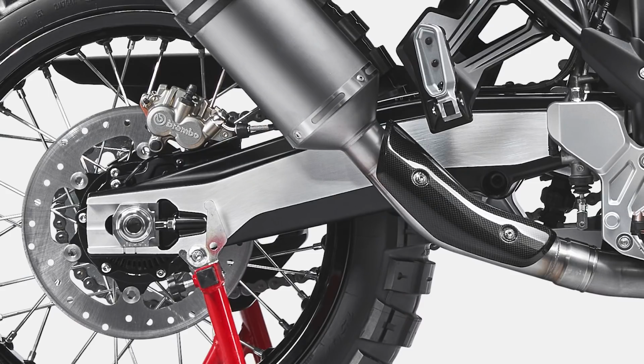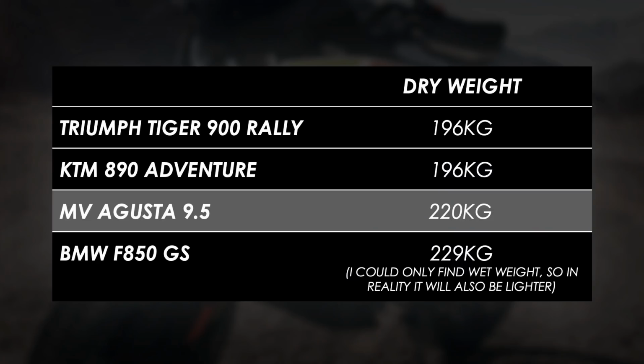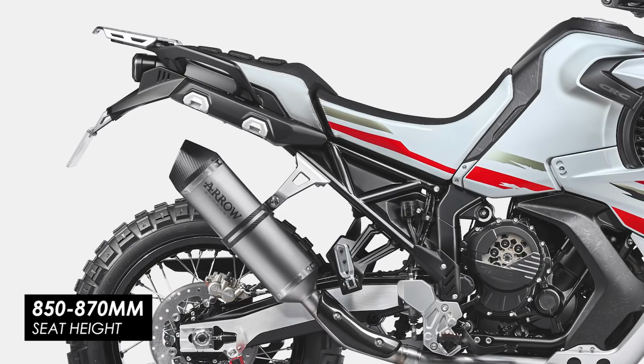They've managed to keep the weight pretty reasonable when you set it against the 5.5, so it's the same 220 kilograms dry. Not bad, but I think it still comes in a little more than some of the competition. Seat height is adjustable between 850 and 870 mils, so it's going to feel similar in stance to that smaller sibling, but just with a lot more power and spec.